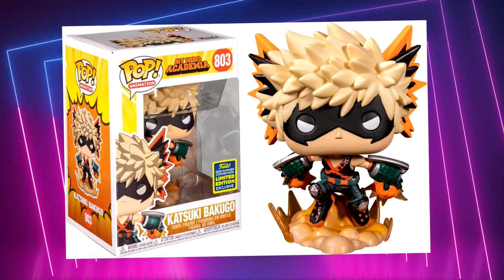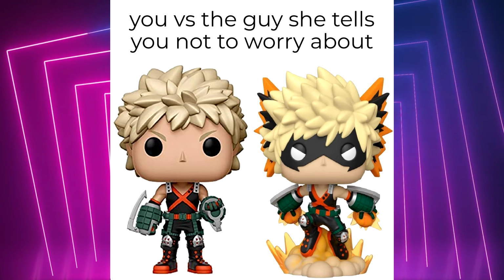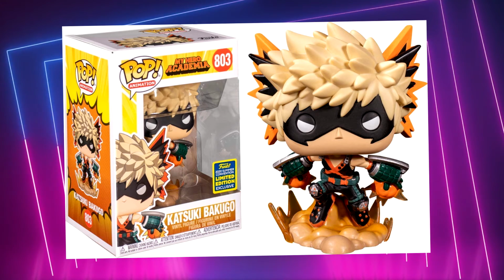It's just such a cool pop. The detail on it is incredible. Again, it really captures the feel of that character. You can look at that pop having never seen an episode and know exactly what that character's about, and it does the character so much justice. In terms of what gave him the edge over the Ochako, it's mainly the upgrade to the original figure, because there was a Katsuki figure originally, which was him in the basic layers of his costume without the mask, the fins, and the action pose. It's kind of a boring figure. It has the general look of Bakugo, but not to the extent that this new one has.